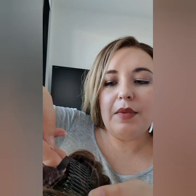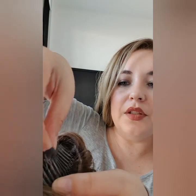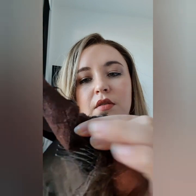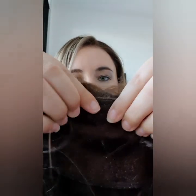So to make it as flat as possible, I would simply just put the comb, oh, I have that on upside down. Let's try that again. Have the comb with this little ribbon and put the prongs through the ribbon all the way up to the top.